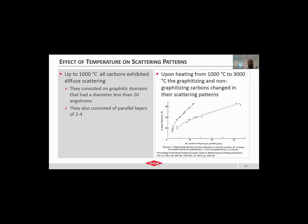And she saw that up to about 1,000 degrees Celsius, all of the carbons exhibited the standard diffuse scattering of a non-graphitic carbon. They consisted of graphitic domains, so the size of the basal plane of less than 20 angstroms. They also consisted of some parallel layers, so your parallel spacing of these layers between 2 and 4.